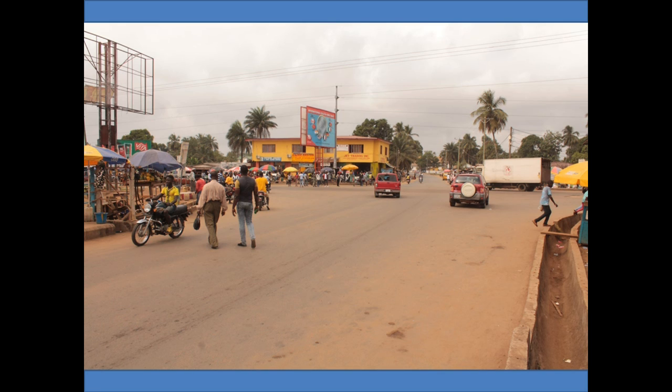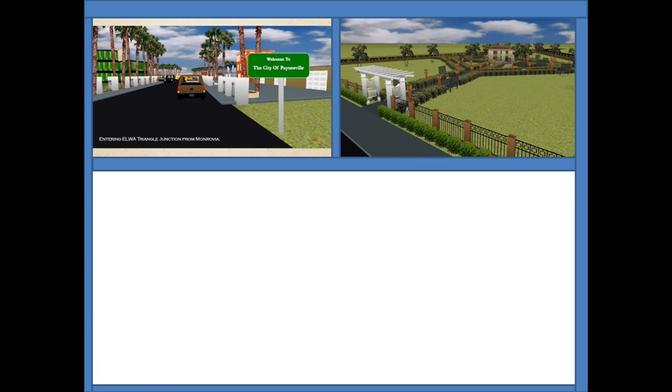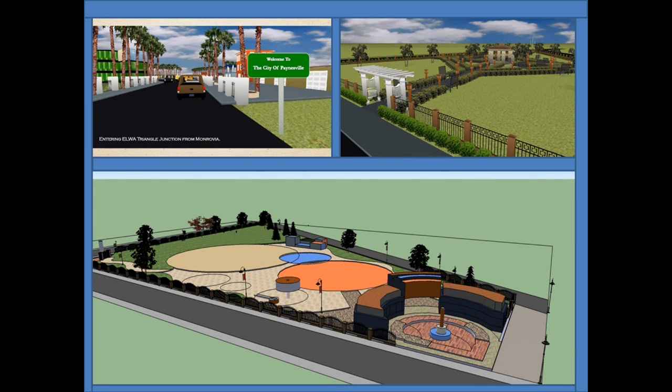Recognizing the importance of community development and community pride, Mayor C. Sivette Gibson earmarked several projects within the city of Paynesville shortly after becoming mayor in late 2012. Such projects included the Buy Your Dirt Project, renovation of the City Hall, the Solid Waste Management Project, and the Paynesville City Beautification Project, which includes the renovation of two parks and the rendering of the ELWA and now the Duport Junctions.